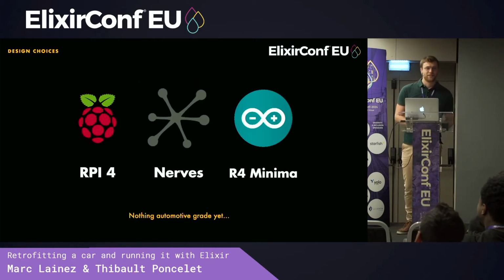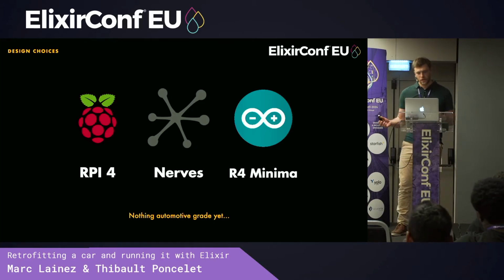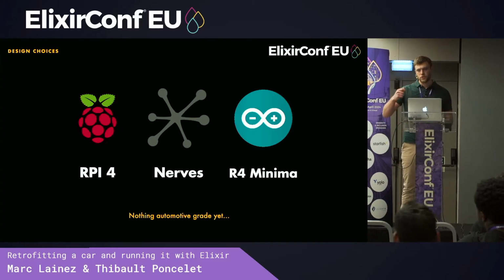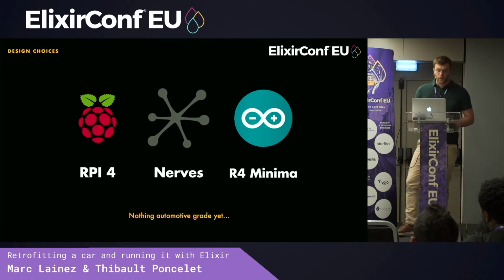The design choices: the goal was to build something that could be used or tested by as many people as possible. So we are using Raspberry Pi 4 boards, deployed with Nerves for the Elixir code. And we also have a few Arduino boards handling the interaction with the analog parts of this old car, because not everything runs on the network of the car. These boards are not automotive grade, so we might have to revisit the choice if we really want to build a product with that.